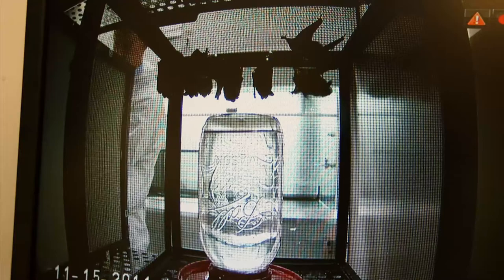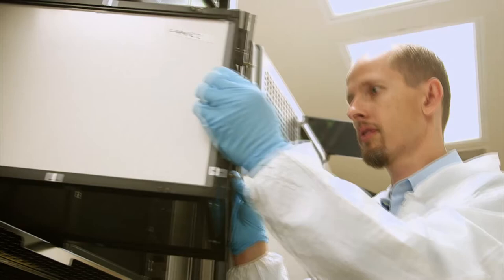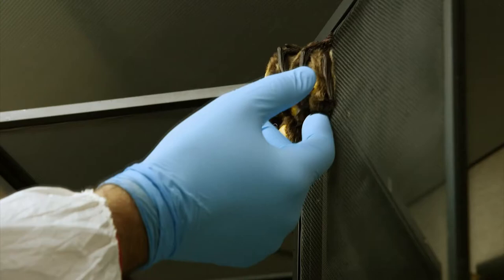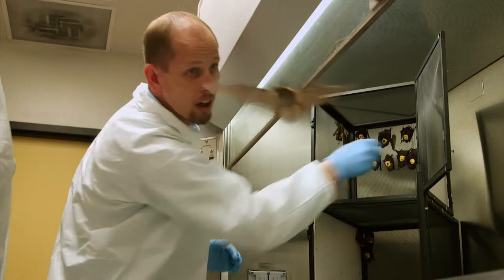We have bats that we are artificially hibernating in our lab. These bats have been exposed to the fungus that causes white nose syndrome. White nose syndrome is a disease caused by a fungus that thrives in cool, humid environments, like in the very places some species of bats love to hibernate. White nose syndrome was first discovered in 2006 near Albany, New York, and since its discovery, it spread to 25 states and 5 Canadian provinces. It's of great concern. Millions of bats have died. The last estimate was over 6 million bats have died here in North America.